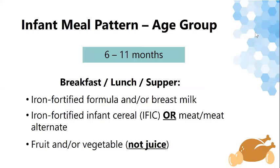The last component is a fruit or vegetable, which is now required at breakfast, lunch, and supper. With the new meal pattern, juice is no longer a creditable item to be served to infants. I do want to point out that the infant meal pattern is not the same as the child meal pattern for the fruit and vegetable components. The infant meal pattern does not separate out the fruit and vegetable component. They're the same component for infants.